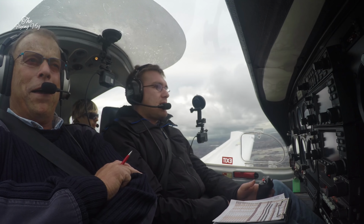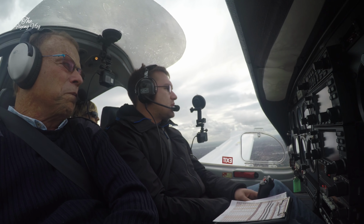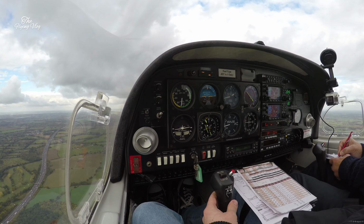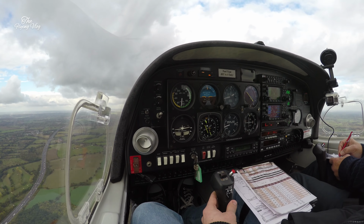Leaving altitude. Stableford Radio, Golf Zulu Alpha November Yankee inbound, request airfield information. November Yankee, we use runway 21 left and QNH 1010. 21 left, 1010, and we'd like a left base join for runway 21. Left base is coming up. 20%. Crossing 2810.